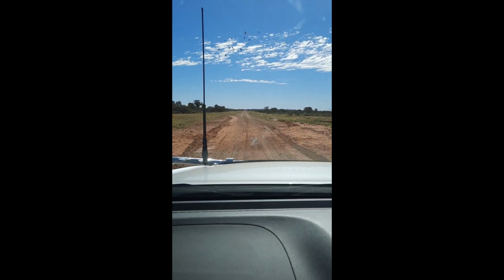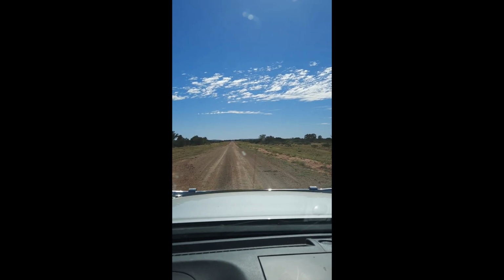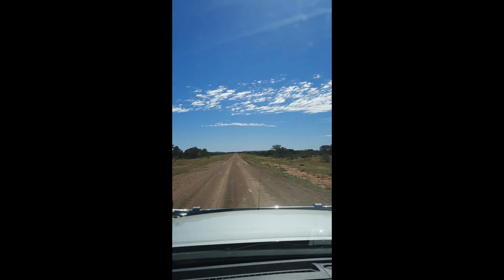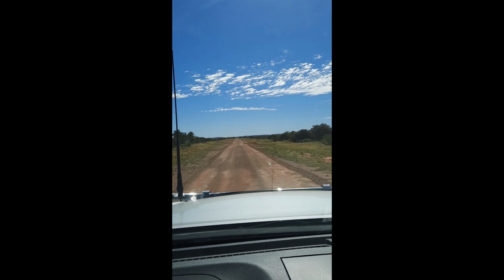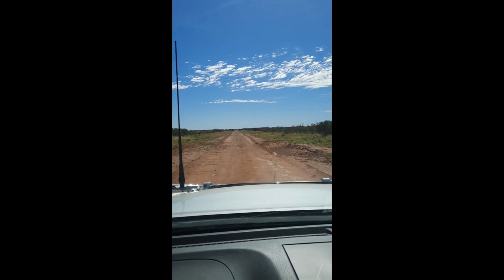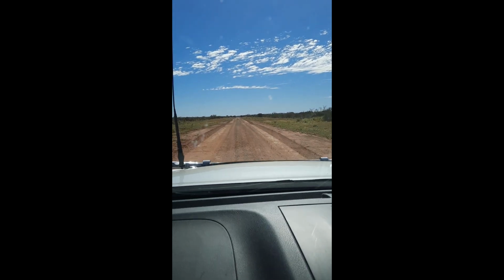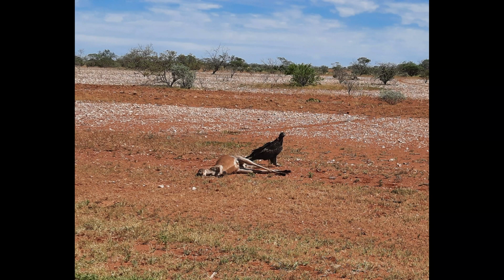After 3 days at Kennedy Ranges, we headed towards Mt Augustus, and you can see here that the track has narrowed down and it's a bit rough in places, but we persevered. You've just got to drive to the conditions, and that's what we did. We were down at times to 30 or 40 kilometres an hour.